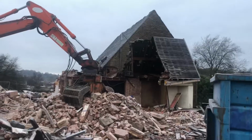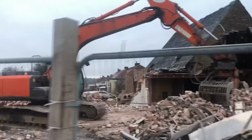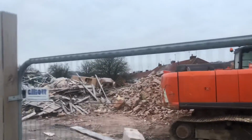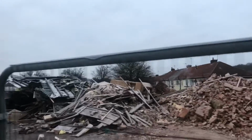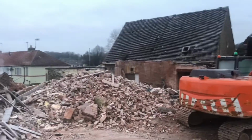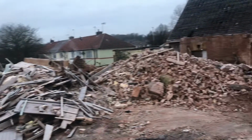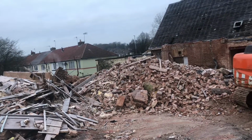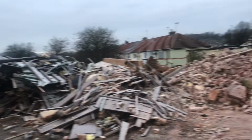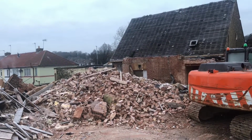Just going to walk along the main exterior of the public house now. A huge amount of rubble to shift. And this was the rear car park, and all of the surplus waste is on there. So that's the rear of the public house, or what's left of it.